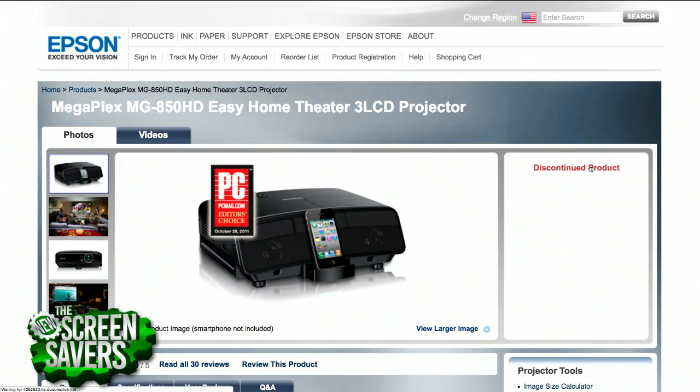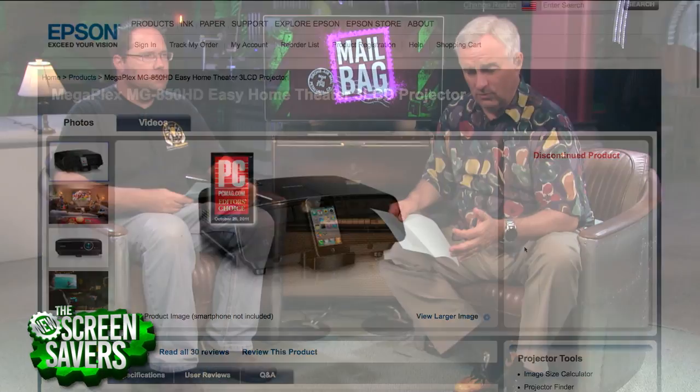What you do, that's discontinued, unfortunately. But what you do want to do is check how bright you're going to need it. If you're doing it at night, it doesn't have to be as bright as it would be if you were doing it in your house. But it will be better if you have a screen. And you can buy screens inexpensively.